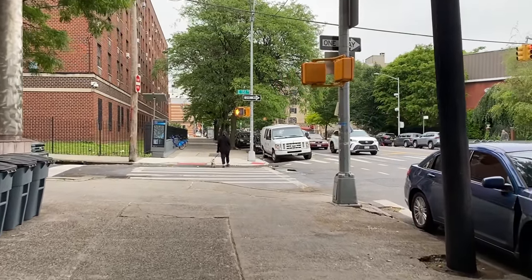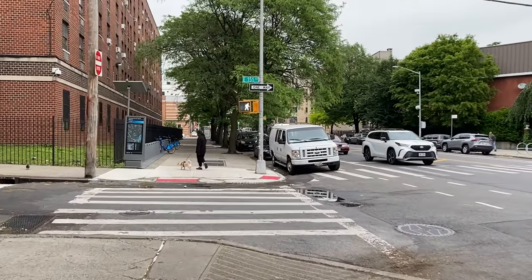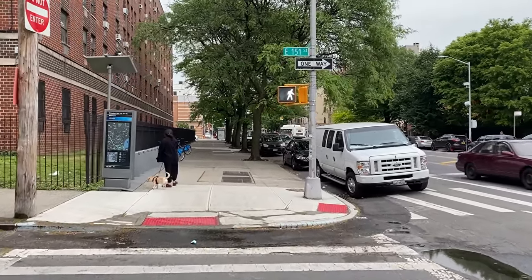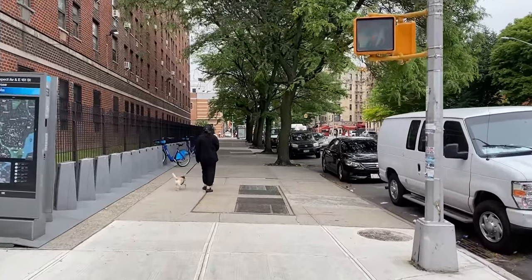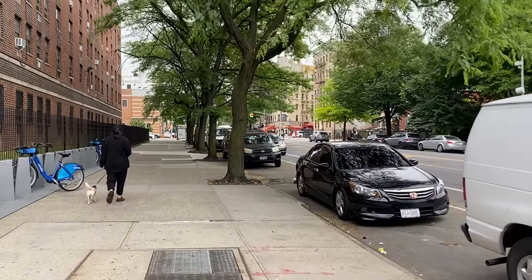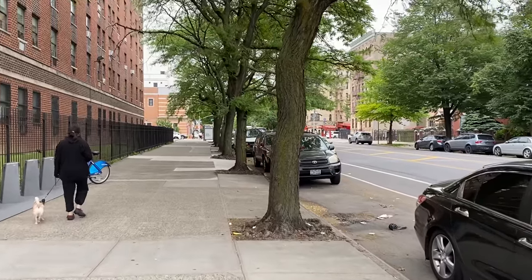Alright, 151st, 152nd. I bet we are walking up. I'm glad that I cut, because I would have probably ended up somewhere else. So it doesn't seem like it's a perfect grid format. It looks like some blocks are at an angle and they'll take you elsewhere.